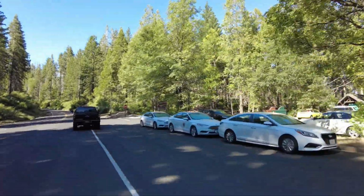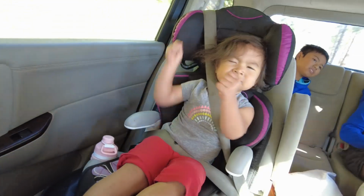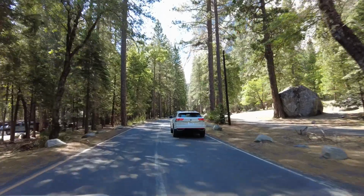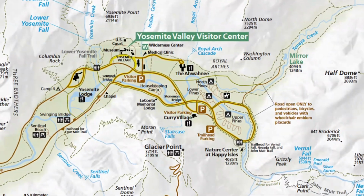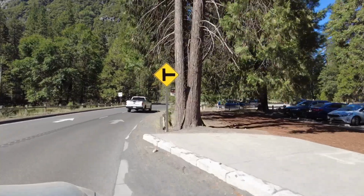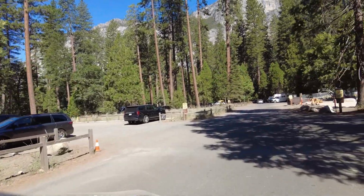It was about a 30-minute drive to get to the valley, which was fine because the views were spectacular. Even Ellie was having a blast. This feels like a scene right out of a fantasy movie, so beautiful. I should mention that the roads in Yosemite Valley are mainly one way. It makes a sort of figure-8 loop. This means that if you miss an entrance, you may have to go around all over again. So I kept my eyes peeled to make sure I get into the correct parking lot.